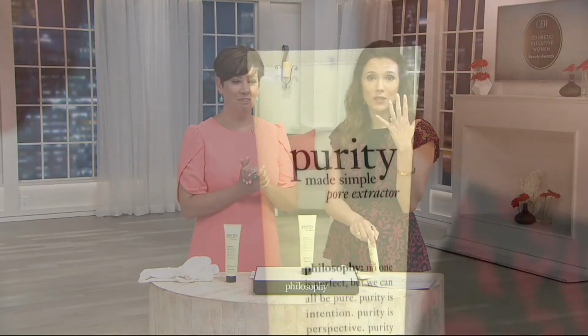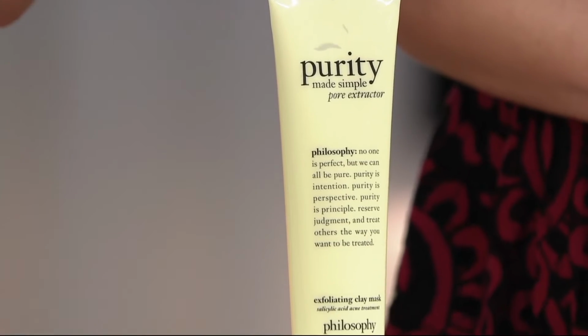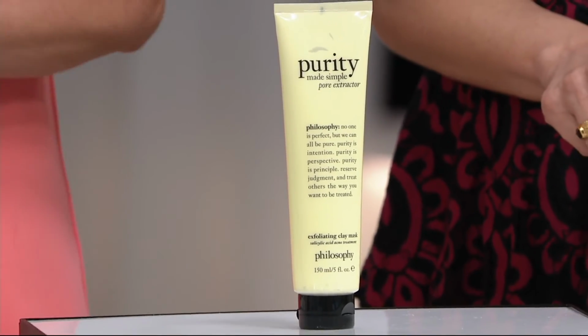It has made such a big difference. You can really see the difference in the quality of your pores. You can also immediately see skin that is polished, feeling smooth.